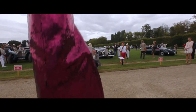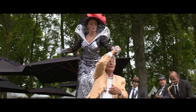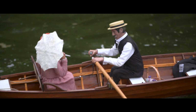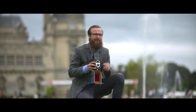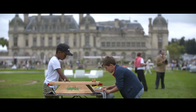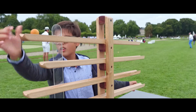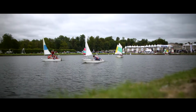Chantilly Arts and Elegance Richard Mille is certainly a competition day. But in the castle park there are attractions for all. Families come simply to spend an elegant Sunday in the countryside. The men often focus on the mechanical things. The ladies take the opportunity to stroll amidst the beautiful people, and children take the opportunity to play and participate in various organised events.